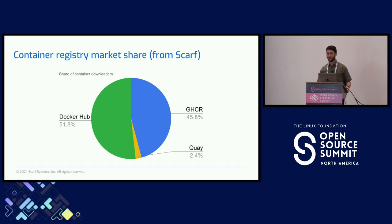If you're wondering about container registries, we do a lot of proxying to the container registries. Docker Hub is the most popular, which I don't think is a surprise, but what people may be surprised is that GHCR is actually quite popular. What I did not get time to put into this doc is that Docker Hub's market share quarter over quarter is actually increasing, though, at quite a rate.